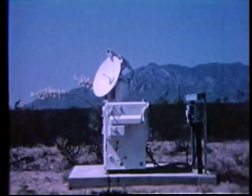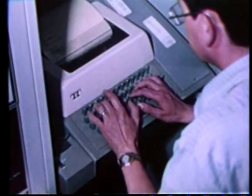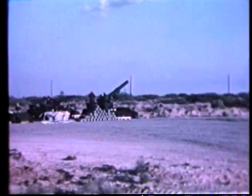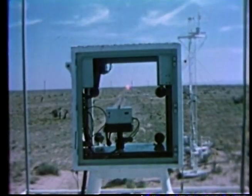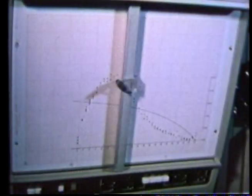Scientists also study the effects of the Earth's atmospheric influence on artillery projectile accuracy. Precise measurements are taken from the instant the projectile is fired to its point of impact. In another test, laser beams are used to exploit the effects of heat waves and other atmospheric disturbances to remotely measure the crosswinds. These efforts are designed to improve the accuracy of the Army's direct fire weapons.